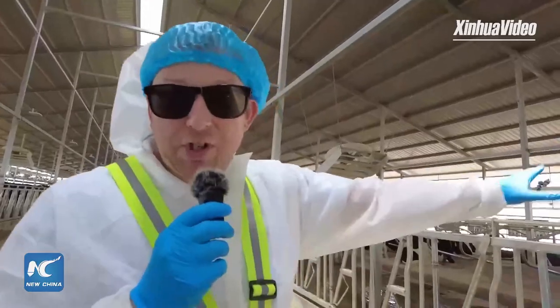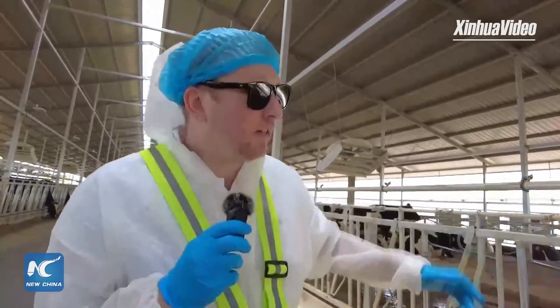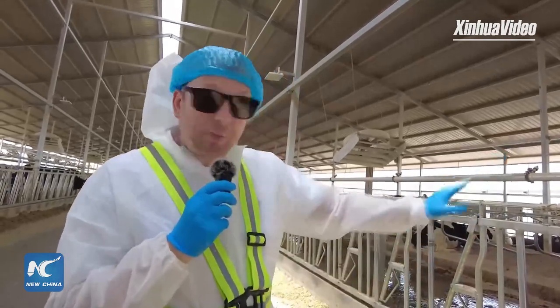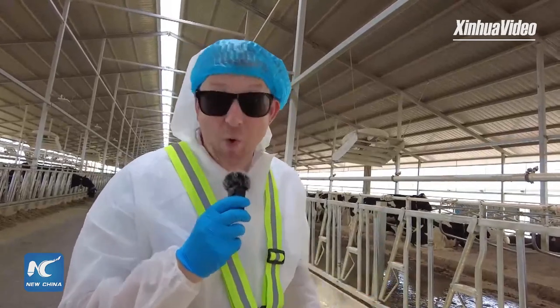So actually this cow shed is pretty special. You can see they're all having a bit of a sit down. They sit down on the grass because it's comfortable. They have a lot of space. There's a shower that comes on every 7 minutes, so they're regularly washed.